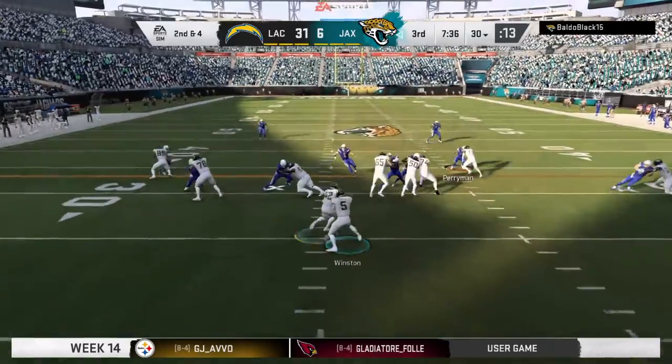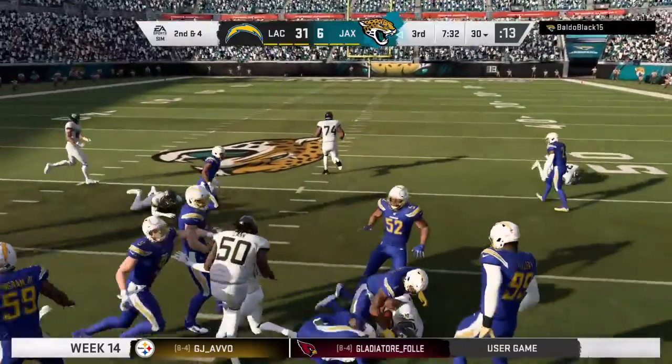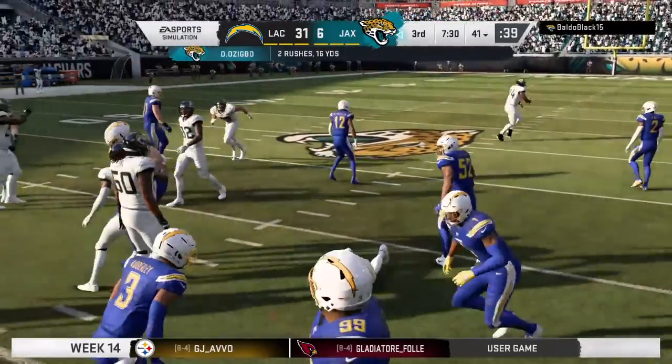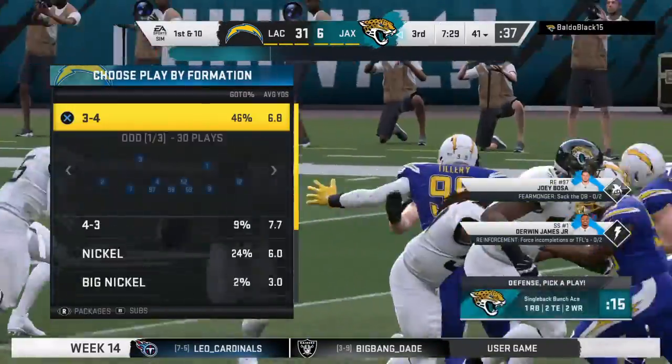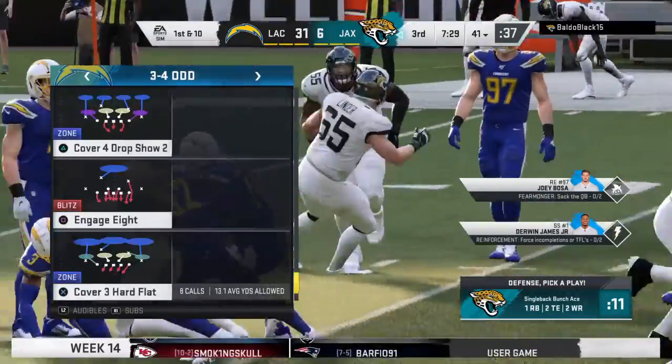I'm kind of glad we weren't in there at halftime, actually. I mean, you think you might have turned it on us, too? Yeah, but right now, whatever was said hasn't been working. And they get him down, but not before he takes it across the 40-yard line. 11 yards there, 1st down.